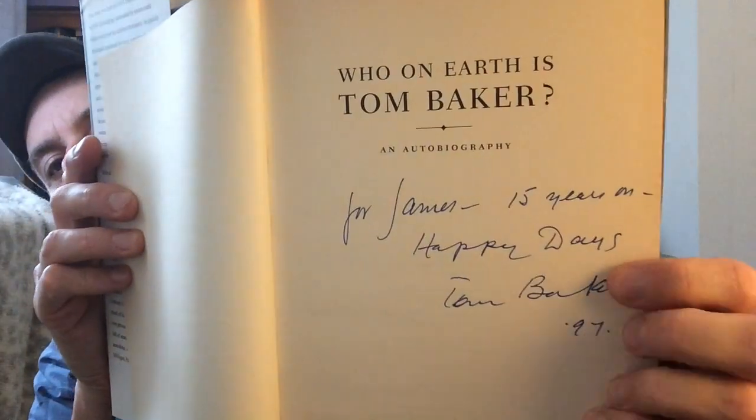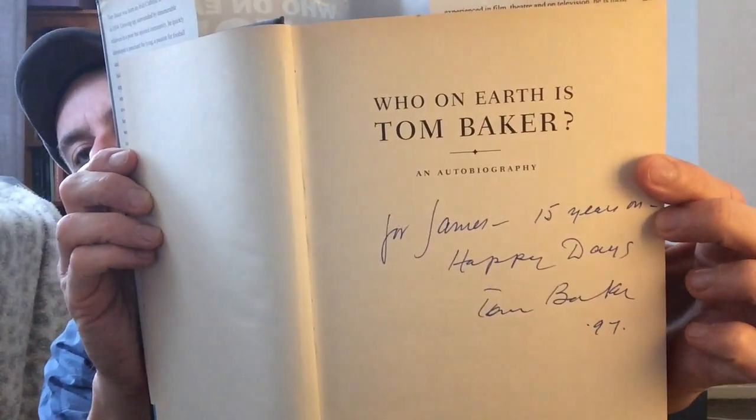So he put, I'm going to have to read this myself now. It says, for James, 15 years on, happy days, Tom Baker, 1997. Yeah, I think I'd miscalculated. I don't think it was 15 years. I think it was more than that probably. Or maybe that was right, I don't know. Anyway, Tom Baker, fantastic. And this next one, this was again one of the great meetings of my life.